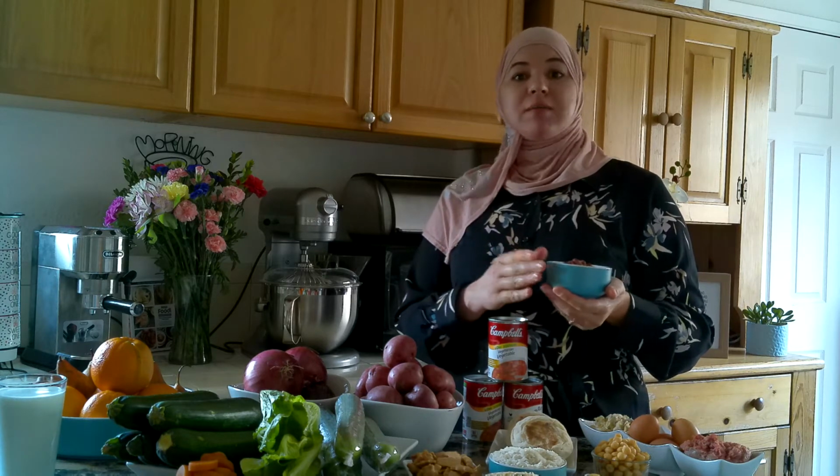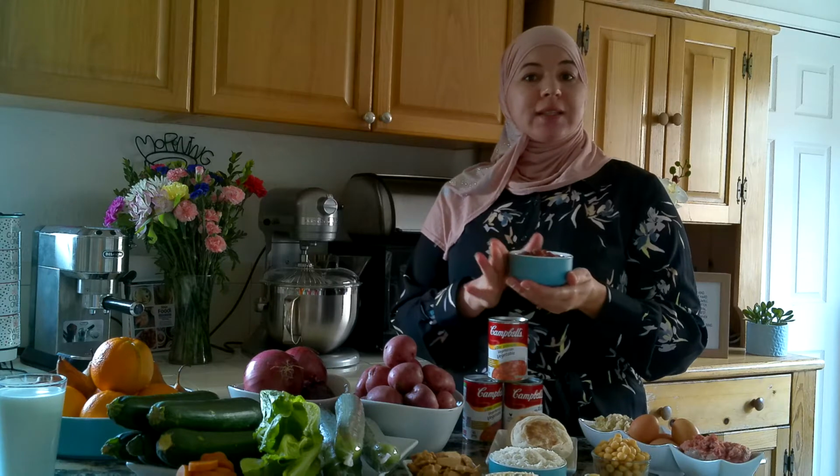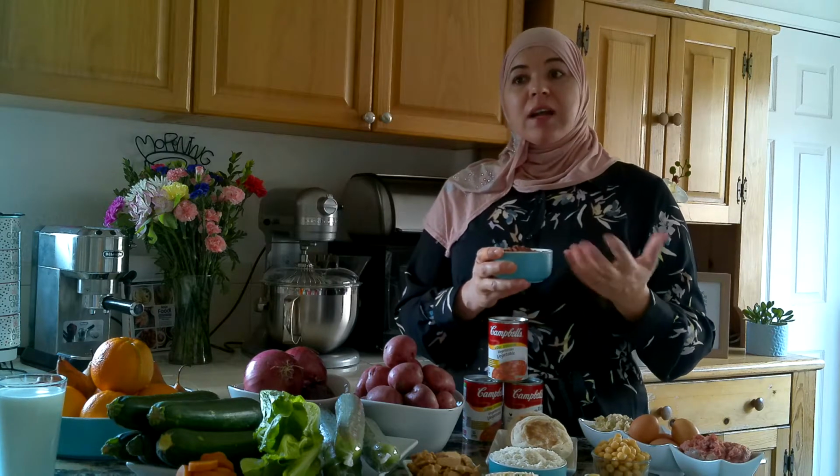They are also high in fiber, vitamins, and minerals, and rich in monounsaturated fatty acid. And this type of fat is good for your heart. It's important to include some nuts in your daily diet.